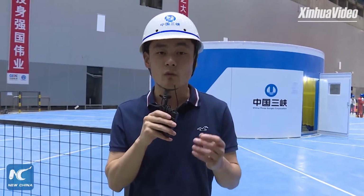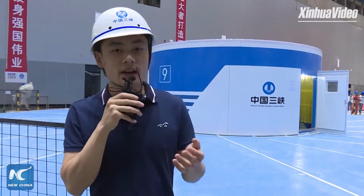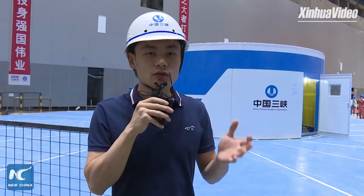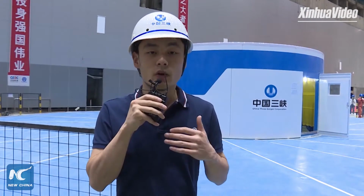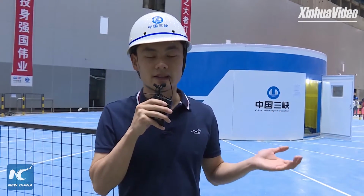So the technology breakthroughs behind this generating unit is that first it can produce the highest electric voltage and current within 1 hour, and secondly it proves that our country has the ability to manufacture a generating unit like this. It is a breakthrough and a proof that we are capable of manufacturing a power station like this.